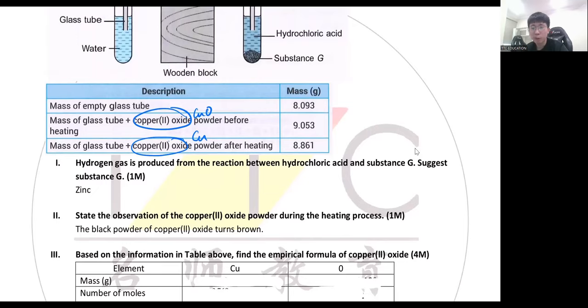What if we don't know it's black? How to answer? Then wrong. If you only say turns brown, then wrong. You must say black becomes brown.